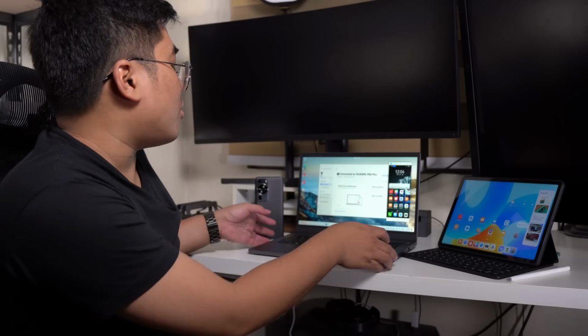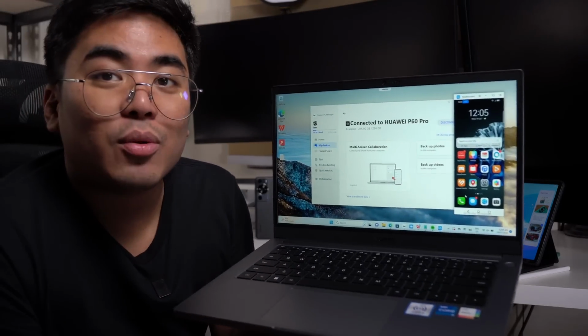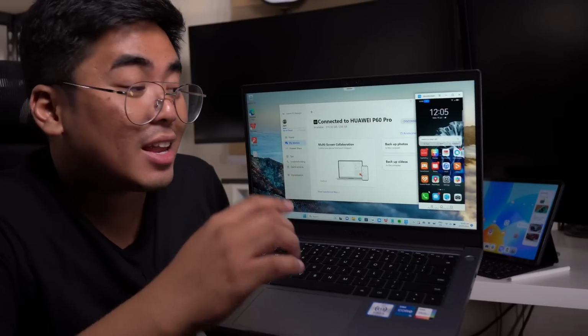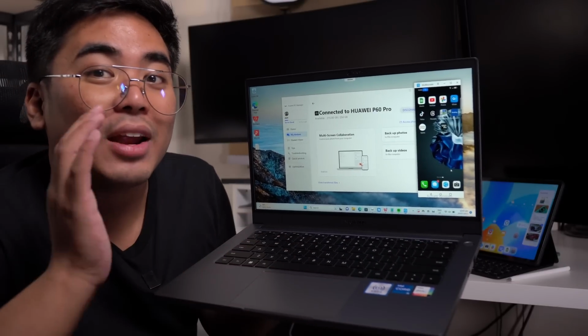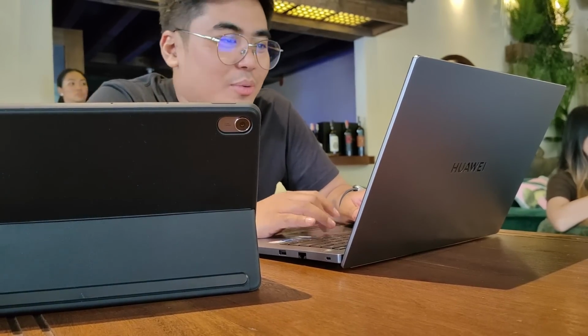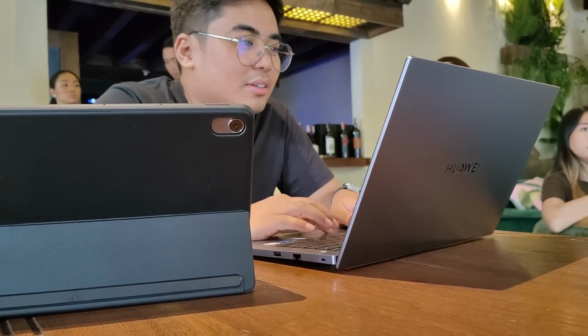And in case I want to work on my laptop and just want to see my phone's display, there's actually this feature where I could mirror my Huawei P60 Pro to my laptop right over here. And yes, I could even control my smartphone directly from my laptop. So thanks to the Huawei Super Device and the Super Hub, I could have a seamless productivity mix between these three devices that I'm using every day. And especially when I'm outside, I've been using the Huawei MatePad 11.5 as my secondary monitor to my Huawei MateBook D14 BE. So I could cross-check the files that I need and also do some research on one display and do my work on another.